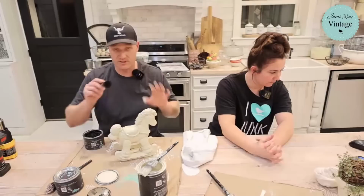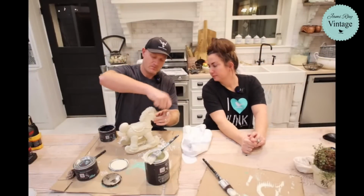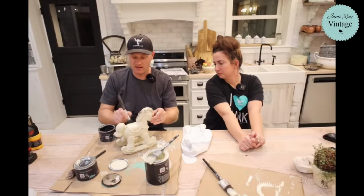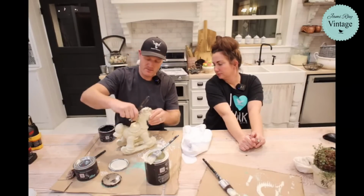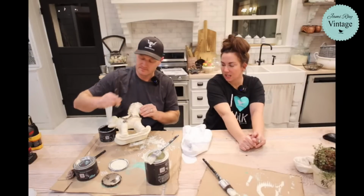Okay, dark wax, which is not black. It's more of a brown antiquing wax. I'm just going to go on here. I don't think I'm going to do full coverage. I just want to hit in some spots, and then I'm going to wipe it back. My clear wax is not even dry. Well, it's because you heat gunned it and it melted.